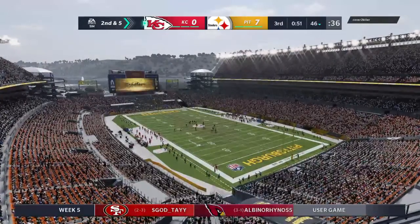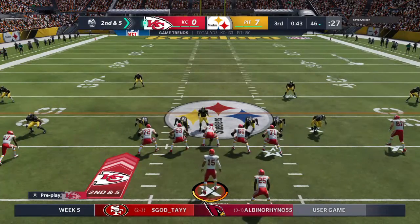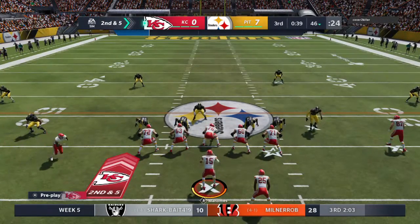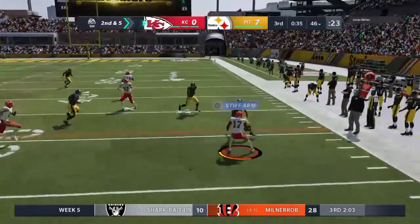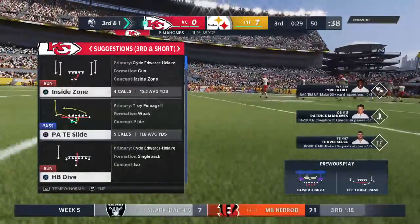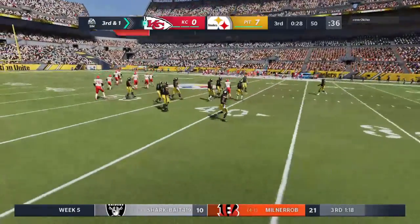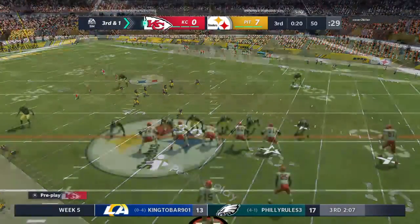Gain of 5 brings up 2nd and 5. After the pickup of 5, here's 2nd and 5. And a gain of 4 gets him right to the midfield stripe. A nice play design there with the touch pass. Looked good at the start, but bottom line, the defense was ready. And they did a nice job scouting, didn't they?